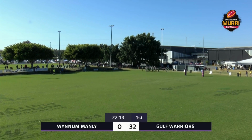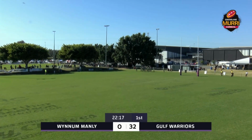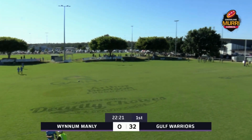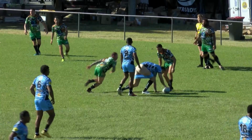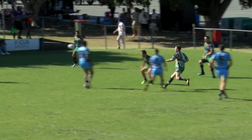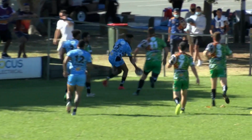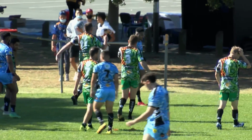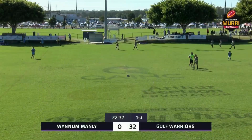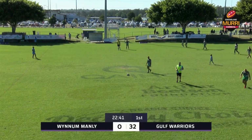You know, they were very willing those first 5 minutes. But, again, just the strength of this Gulf team, just a bit too much for this Wynnum side. So they're going to have to regroup as we start to head towards half-time, and it's going to take obviously a big effort to get back into this game. Yeah, and Coach Wade Richardson, he said there's a few players here too in his Gulf Warriors side that are going through the Ipswich Jets pathway program too. So yeah, it's fantastic. No surprise.